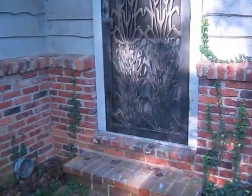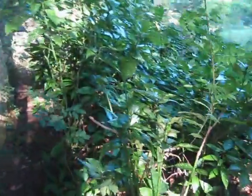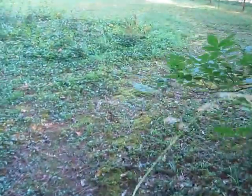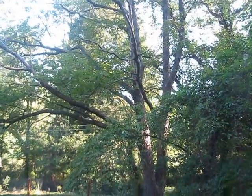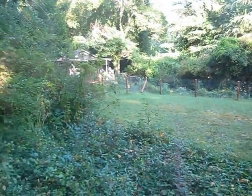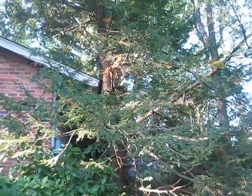This is the bedroom door, one of my iron doors that I love, and a little gateway that leads to the side yard where Roman and Princess play. Over here I have a big chestnut tree. I actually have a lot of black walnut too, but luckily they're down in the pasture and they're big, and they have a lot of walnuts right now. This is a big Canadian hemlock outside of our bedroom.